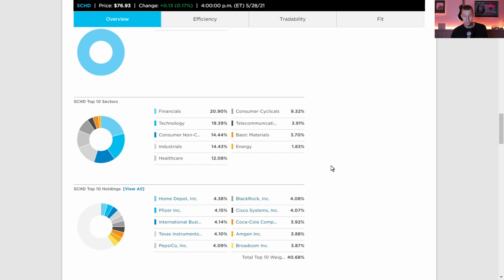So in this one, some of the top 10 holdings are Home Depot at number 1. That's the first one we've seen Home Depot at the top. Pfizer, International Business Machines, IBM, Texas Instruments, and PepsiCo. That's the first one we've seen with PepsiCo in the top 5. I have been buying 1 share a week. I'm on 50 weeks now with PepsiCo, and check that out. BlackRock is number 6. So if you want to buy an ETF that owns BlackRock, SCHD is the one for you.